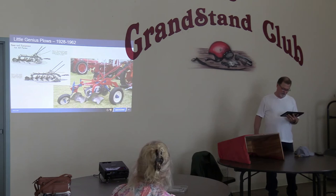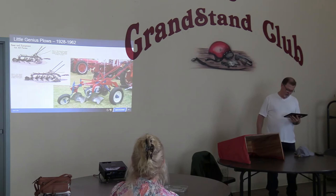Prior to World War II, they featured steel wheels, and after the war, most came on rubber. The blue paint you see here is not a mistake. Blue was the replacement for red during the war, because there was a shortage of red paint.